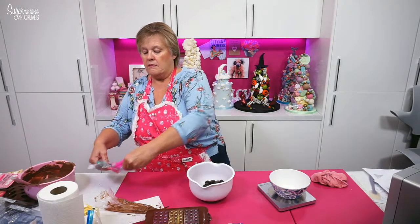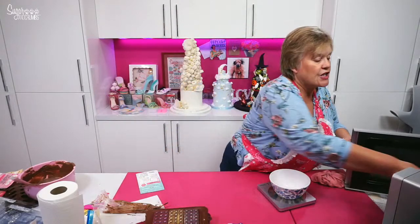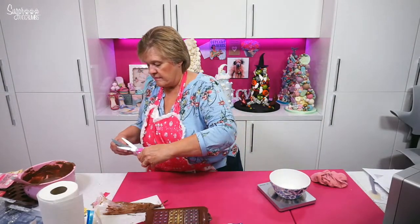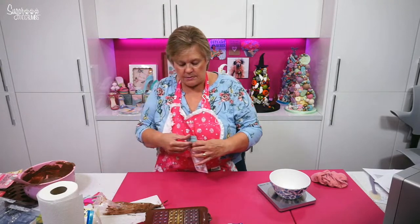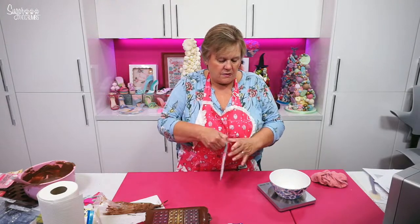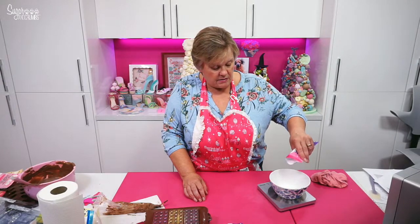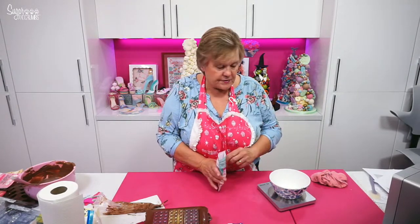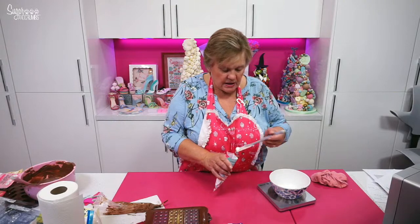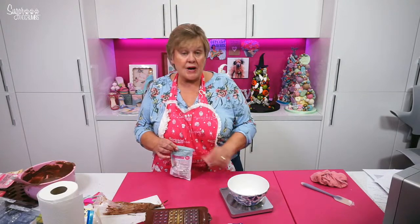Let's get the chocolate melted first, eh? Here we go, and then let's measure out. Oh, you can smell it. Smell that mint as you undo the packet. So I've got five, it's gone to a bit of six there, so I'm just going to take a bit out. I'm taking a tiny bit out there. So I've now got dead on 5 grams.